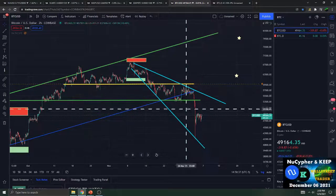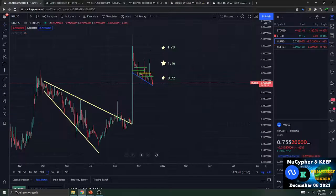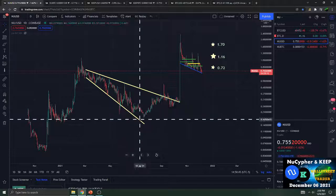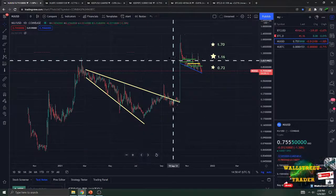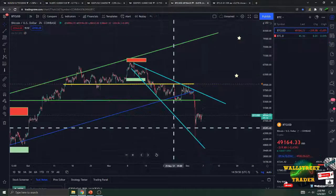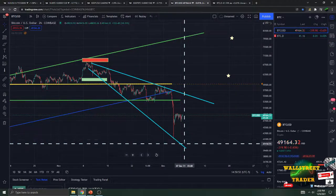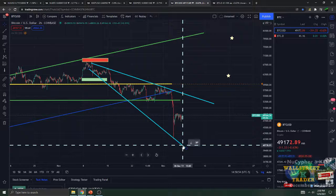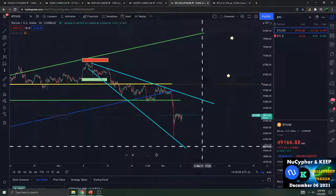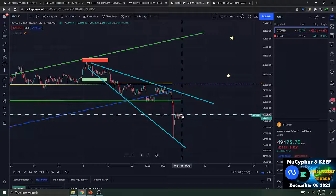Now, nothing goes up in a straight line. As many of you Nucypher folks have watched before, we went up, we went down, we went all the way down. It was terrible. We were down to 16 cents on this broadening wedge. Well, let's go back over to Bitcoin US dollar. We could easily just as well do that here. And down here on support is around 40,700. So you have to be aware of this. It doesn't mean we're just going straight up here.